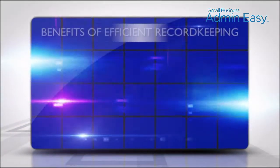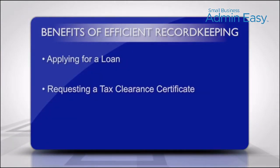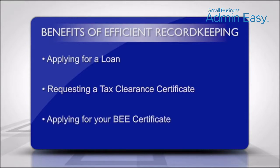There are other instances where you may require easy access to this information. For example, when applying for a loan at a bank, or when requesting a tax clearance certificate for submitting a response to a tender. You need up-to-date records of all transactions to submit your tax returns on time. SARS will only issue such a certificate if your affairs are up to date. When applying for your BEE certificate, you need to be able to prove your business annual turnover. Having accurate and up-to-date records puts you in a position to be able to do this.